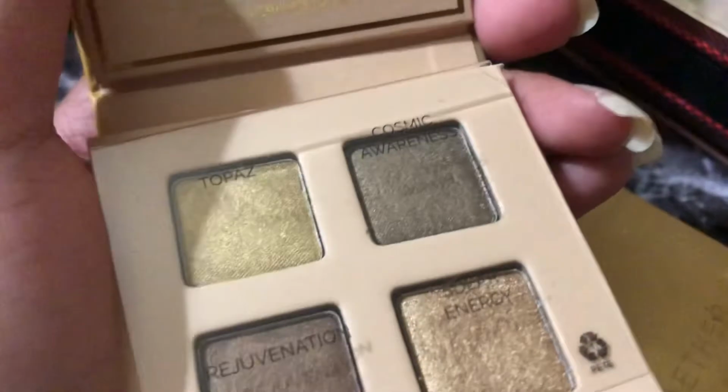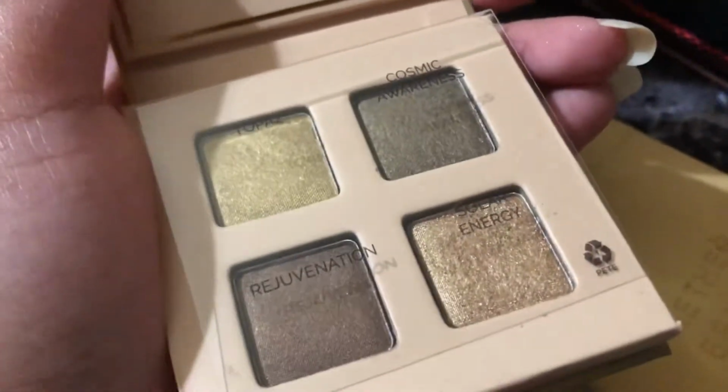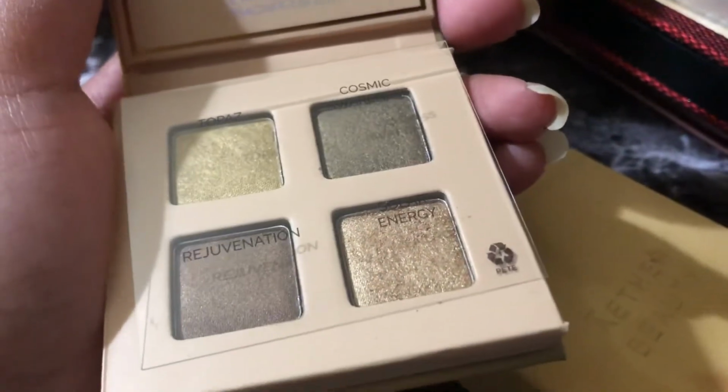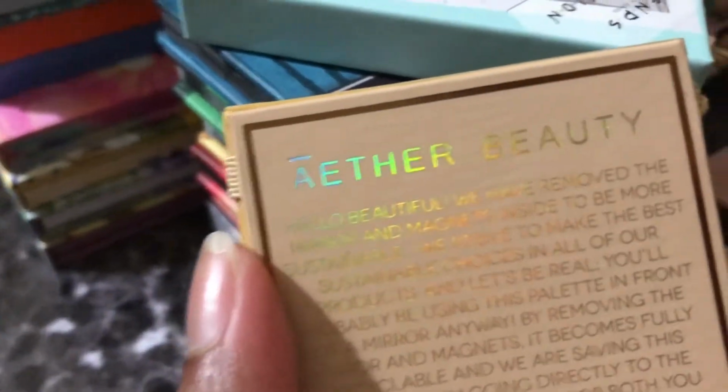Okay, so next we have this Aether Beauty quad. It's the Topaz quad. Here are the shade names. And I got this on super sale. I think it was like half off because they were changing the name to take out the E's essentially from this. But it's a nice palette.